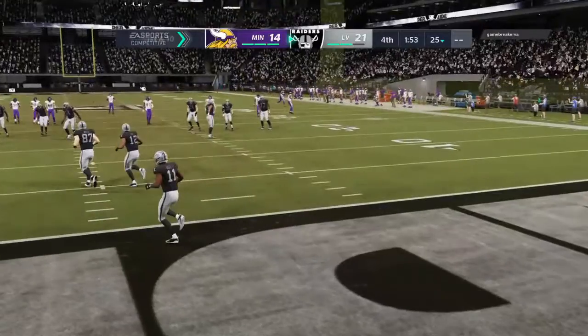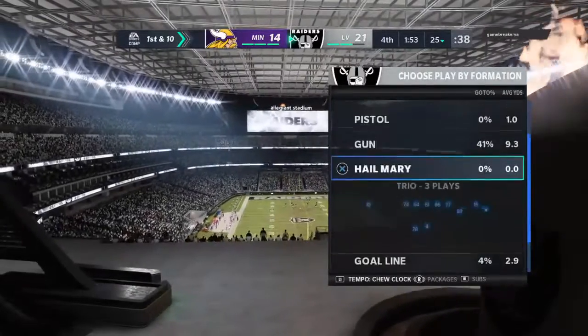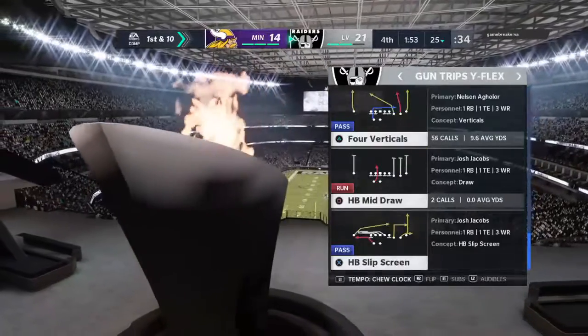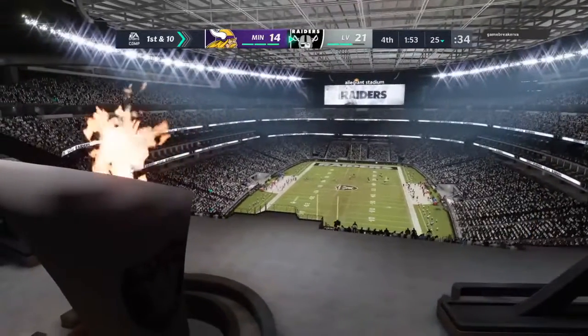Fair catch made at the 25-yard line. The Raiders take over 1st and 10 at their own 25-yard line.